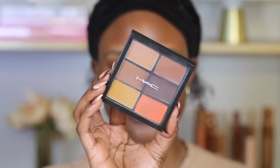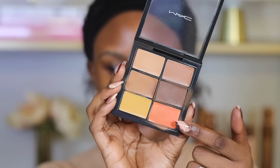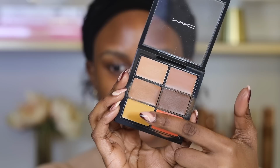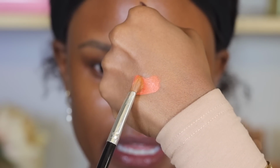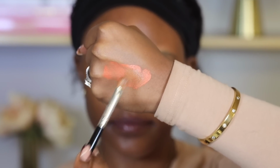So I'm gonna start off with color correcting my skin. I'm gonna use this MAC Studio Fix Conceal Corrector palette. I love this palette because it literally has everything. It has a corrector, it has concealer shades, and it has contour shades, and it has all of them for different undertones, which is why I absolutely love it. So I'm gonna start by grabbing this orange corrector shade. Then I like to just press that at the back of my hand. Then I like to mix it with this shade right here because this is closer towards my skin color. This is gonna give me that perfect correcting color for my skin tone and my undertone.